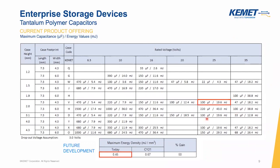So of course the drive manufacturers want to save space on the drive and also cost by reducing the number of capacitors. So KEMET's orientation in this particular area of application is really increasing the energy density of the capacitors. So we want to go from today about half a millijoule per cubic millimeter to almost 0.7 millijoules per cubic millimeter, which is a gain in capacitance or energy density of about 50%.